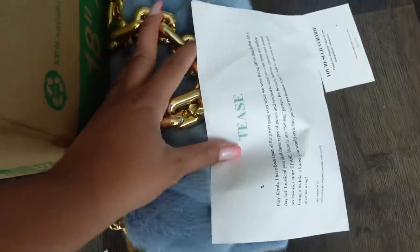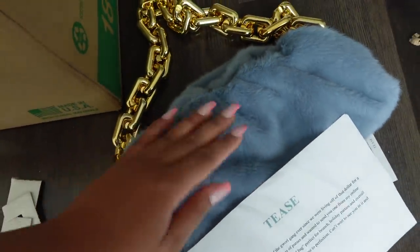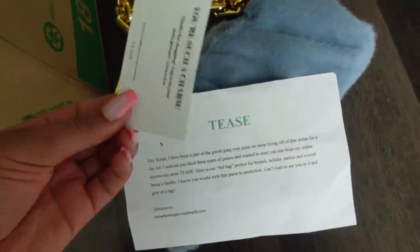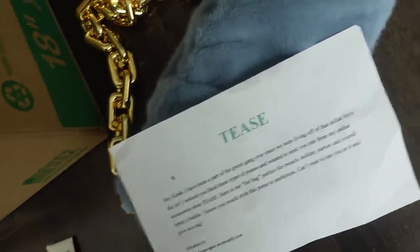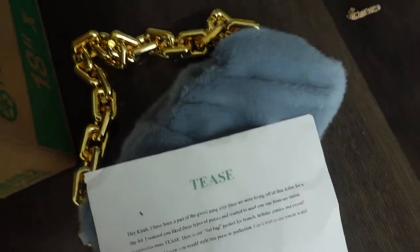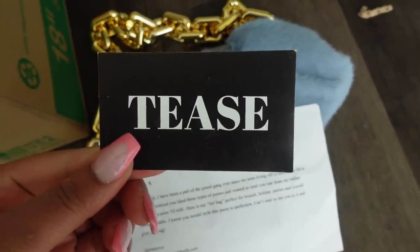Then we have a bag here. It's a blue little flurry Bottega by Tease. I read her note. I read all y'all letters. And then this is her business. You are such a charm, Tease. And then this is where you can go shop her Instagram.